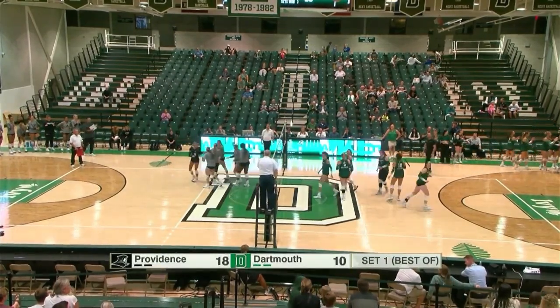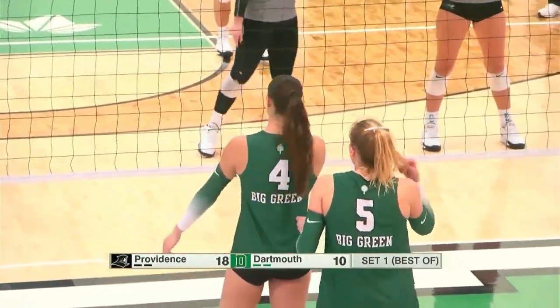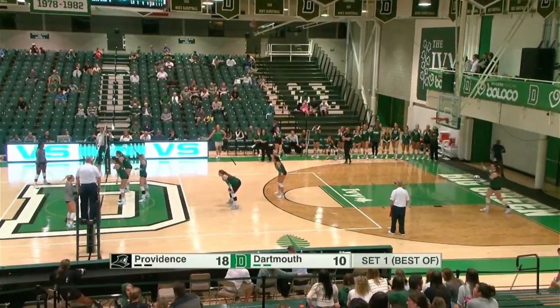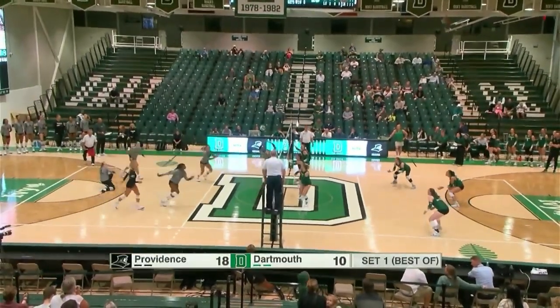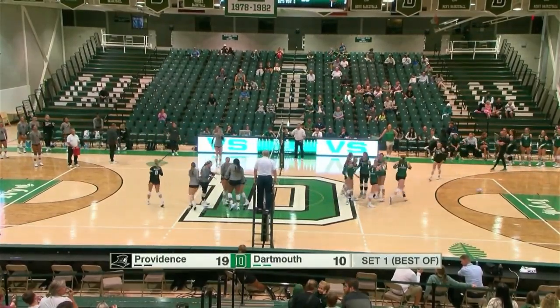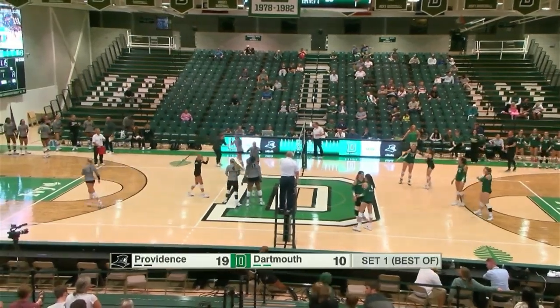Better close on the block that time from Emma Simon. Forced Taylor into that hard angle swing. Didn't get enough top spin on it. And for Simon, a very good game earlier this year against Albany: 5 kills, 4 blocks. So she has that potential in the lineup today. As once again, who else? It's Kayla Grant with the attack. That's Barry. Oh, that was Barry. I apologize. Lyric Barry with the kill that time.